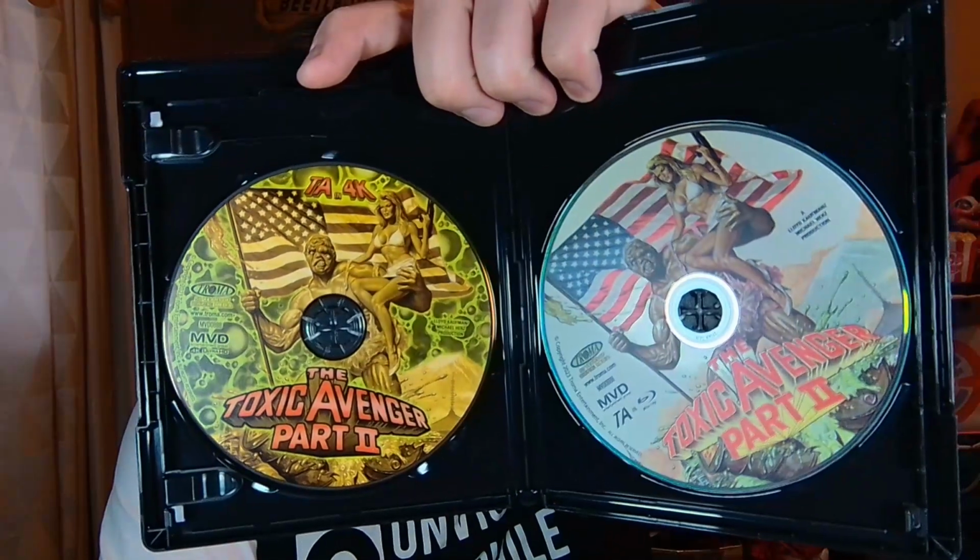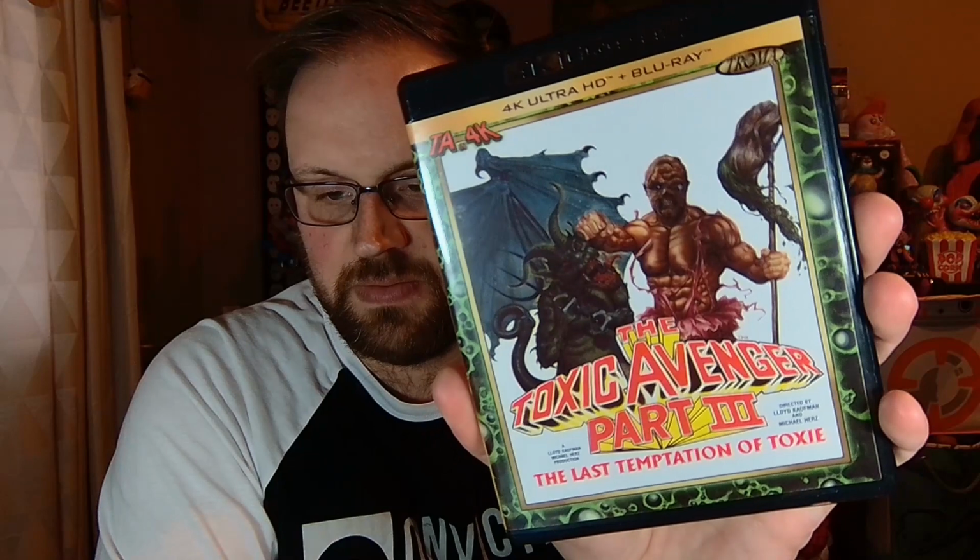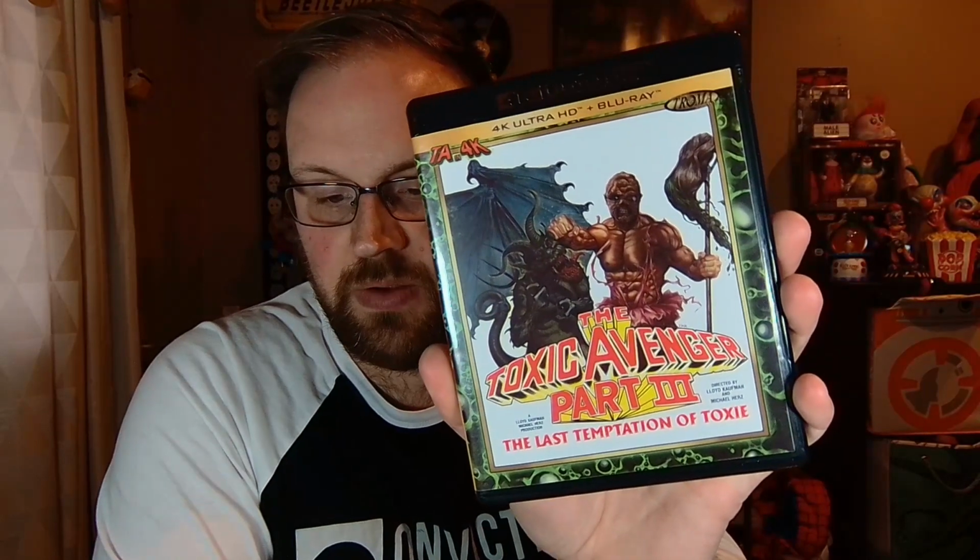Same thing there again with the 4K in the green and the white Blu-ray, the original poster artwork. The first superhero monster from New Jersey. All right, so there's number 3 where he is fighting the devil himself. Like I said, part 2 and 3 are a two-parter. They were shot at the same time. They go right into each other.